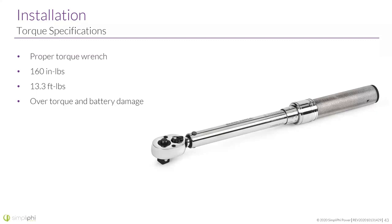But that being said, always make sure you're calibrating your torque wrench. I can't tell you how many installers I've been in the field with that are complaining about not being able to get to that designated torque. And I take a look, and sure enough, they were not calibrating their torque wrench in between job sites. So please do that, and please use a torque wrench, not like an impact drill or something.